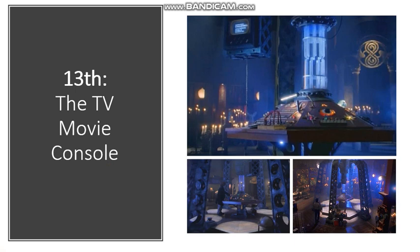In 13th we've got the TV movie console. Now, it's a bit weird ranking this one so low, because I know a lot of people do like it, but as a console room, I'm not a big fan of it being in this massive room. I prefer it to be quite a condensed room. But the console itself is nice, I do like the blue. I think that works really nicely, and it fits, so it's good, but it's not one of my favourites.